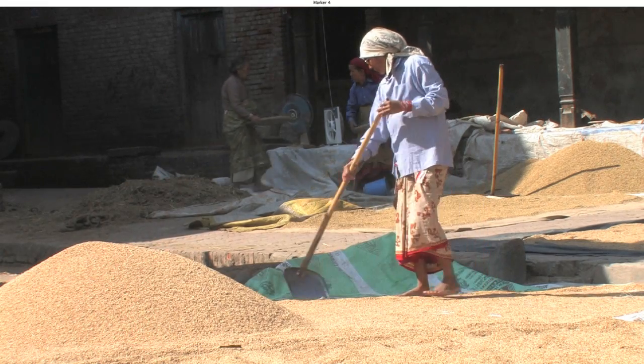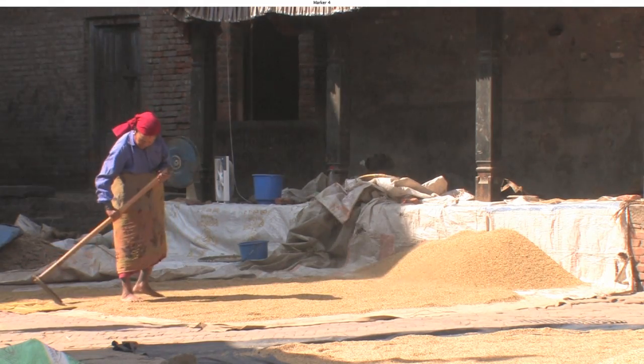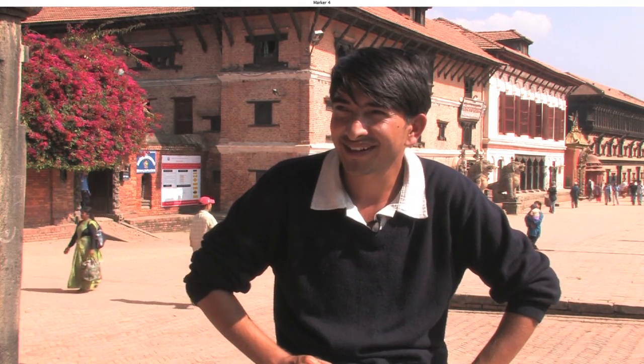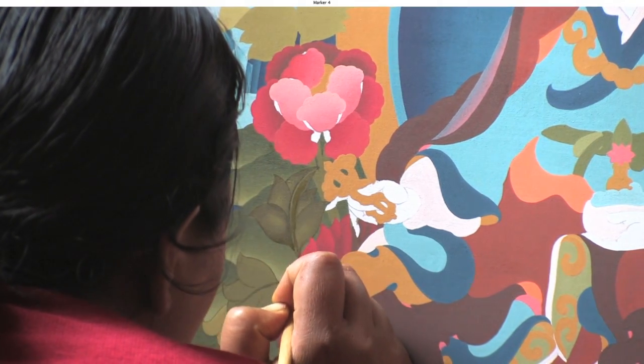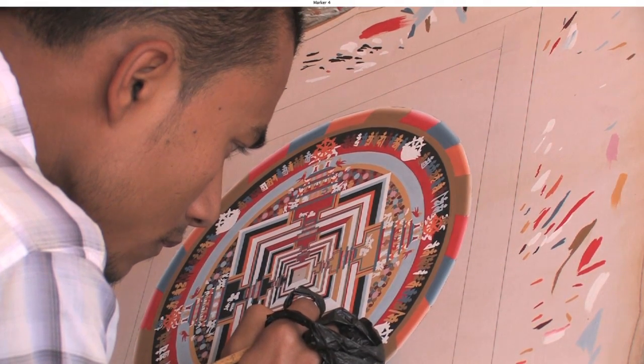Mostly our income shows that more than 80% of people are farmers here in Bhaktapur city, and some people do business. Normally the people from Tibet, outside of the Kathmandu valley, are lamas, and they live here in the town. They have a school of art, and they make the art and sell it to the tourists, and they live their life now.